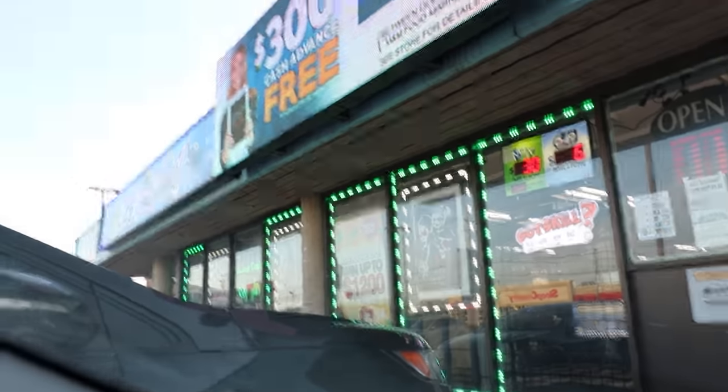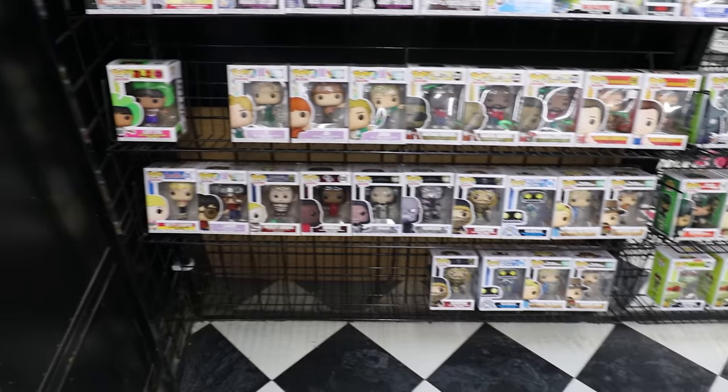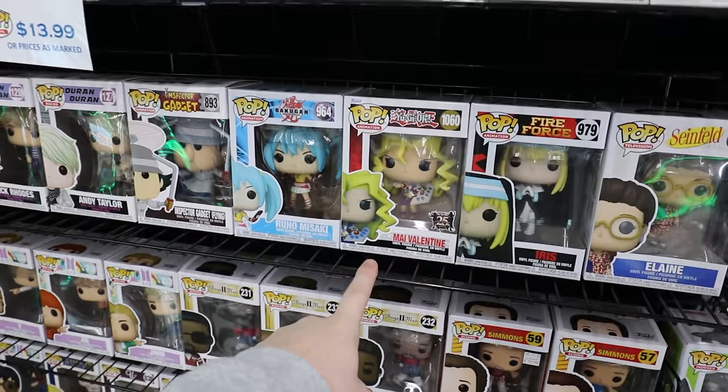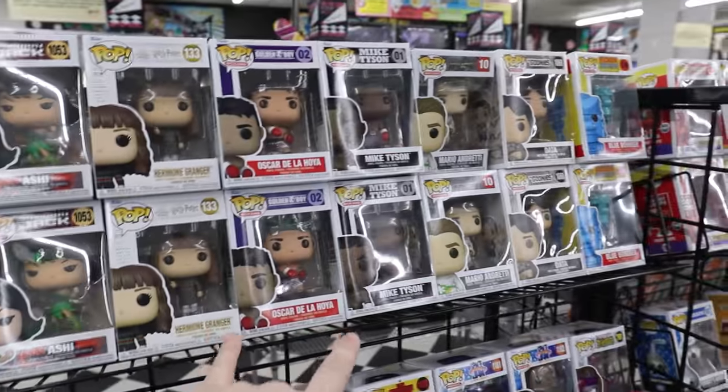And actually, we are already in front of That's Entertainment, our next store, so let's go in. And now let's start with their normal priced figures because they always have a huge section of them. And it looks like they did get in some new stuff today. I'm noticing some of the 25th anniversary Yu-Gi-Oh! as well as some of the Bakugan one, Samurai Jack, and a bunch of the boxing figures too.